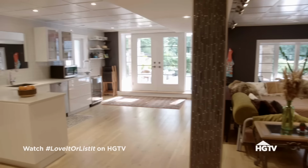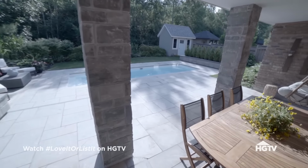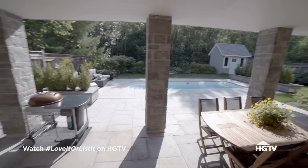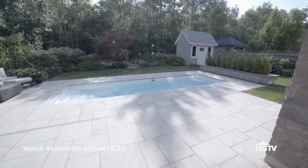Look at that. Now that's a walkout. Yeah. Can you just imagine how much your kids and their friends would love being down here? Yeah. I mean, so you've now got a secondary sort of covered area. It's very nice, right? Yeah.